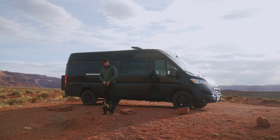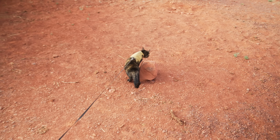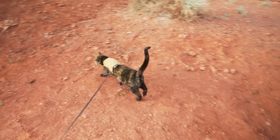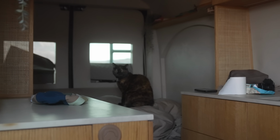Good morning. What a beautiful day out here. They're flying some hot air balloons over here. Looks like most of them are landing now, but wow, what a beautiful spot. Baby Sasha and I are out for the morning romp here. She loves to get out in the morning. Probably her favorite little time to come exploring. I see some of us aren't ready to join the family yet.